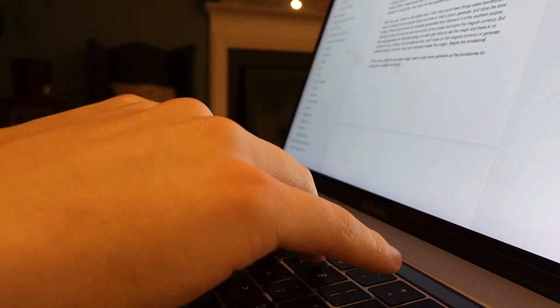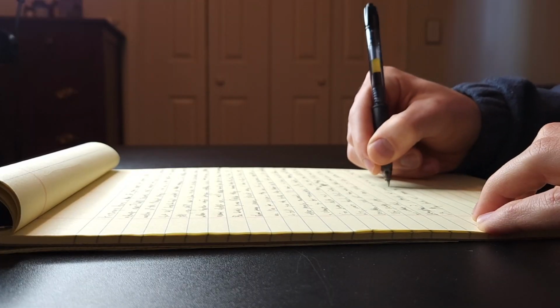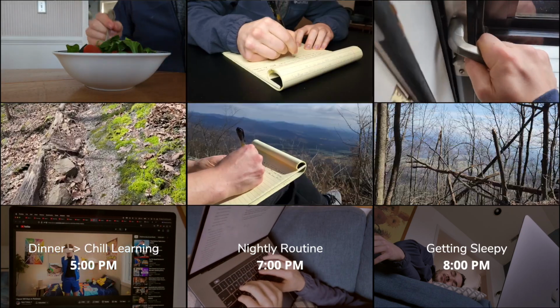As writers, we all have our own very individual processes that we develop through personal experience. But if we do the same things every day, can we really expect to learn anything new?